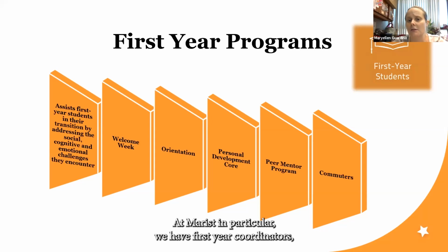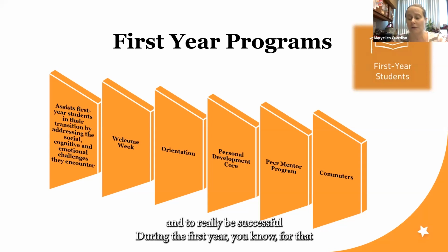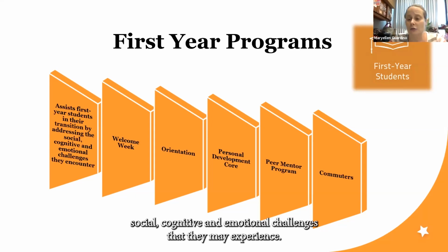At Marist in particular, we have first year coordinators. They are within the buildings, as well as the resident directors. These people are professional staff that live within the building and are really there to help students with that transition and to be successful during the first year, through the social, cognitive, and emotional challenges that they may experience.